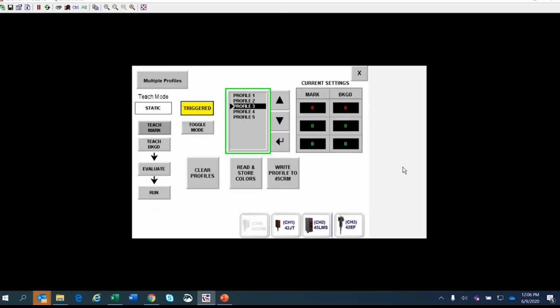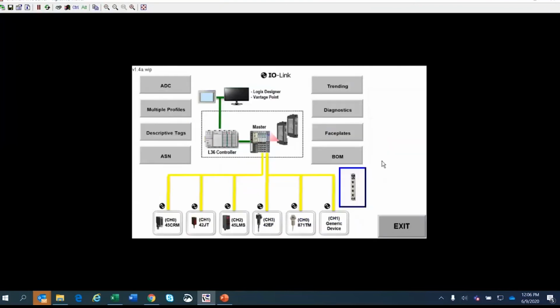One could actually teach that sensor multiple profiles, multiple recipes, and store them in the PLC. And then when the product is to be run, he just has to select the right profile, right recipe from the HMI and download it. A thing which takes probably a shutdown of an hour or more, depending on how many sensors and all that, can be done instantaneously by doing it this way, reducing downtime.